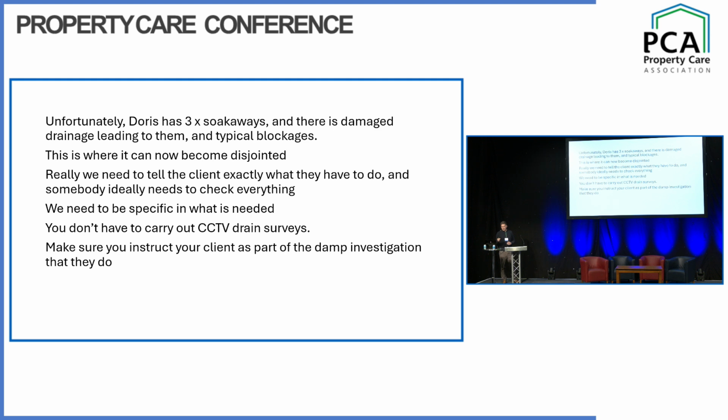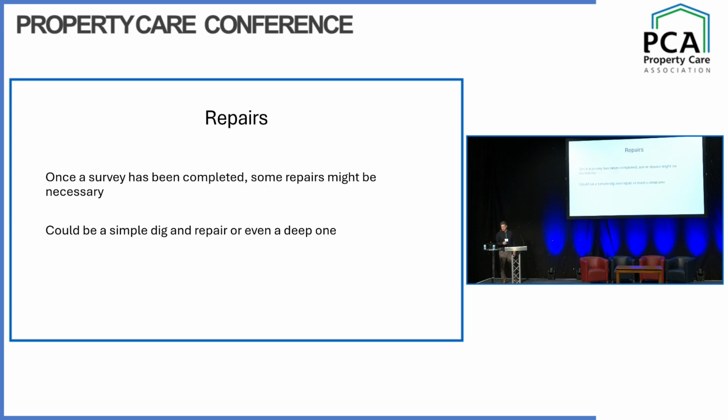So if you look at all this now, this is where everybody needs to be specific, whether you're doing damp, waterproofing, or pre-purchase. You need to tell them exactly what they need to do. Ideally as well, even if you're not great at it, just pick up those reports and have a quick look through it, because you will learn and you will see where they've had restrictions, where this camera survey is aborted, and you will be able to understand what's going on. So make sure you instruct your client as part of the damp investigation.